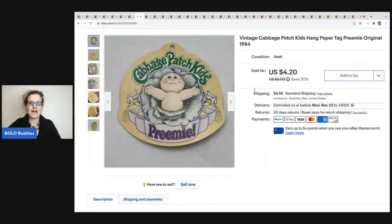The next item, I picked up a bunch of Cabbage Patch stuff at an estate sale. I do have a video over on my Sourcing with Bolo Buddies channel. It's an unboxing of everything I got. But this tag was in there, and I'm like, I wonder if I can sell this tag. And I knew it was going to be major bread and butter, but I just wanted to see if I could do it and how long it would take. And you guys, it sold pretty quick.